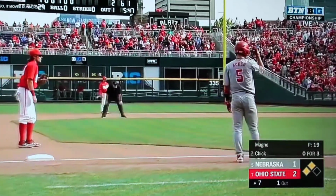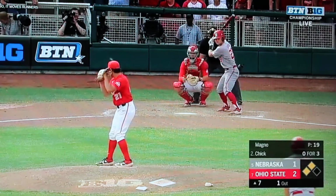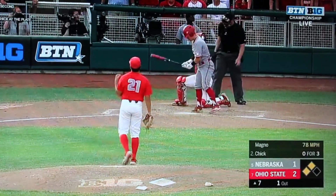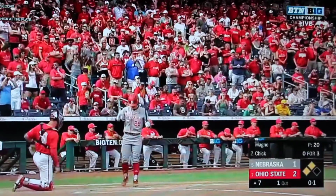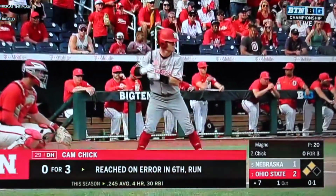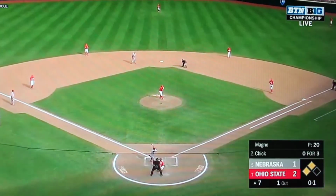Packers at third, Gomez at second, and Cam Chick at the plate. Scott, the infield is back for the Buckeyes. If Chick puts it on the ground up the middle, this game's going to be tied up. Anywhere but the corners. You're a Husker hitter.